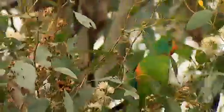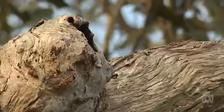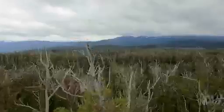Swift parrots have two very distinct habitat requirements. They're related, but they're separate. They need enough food, but they also need enough nesting sites. And they can't breed in any decent numbers unless there's enough food, but no one can breed unless there's hollows. So having those two quite separate resources overlap in space and time is critical.